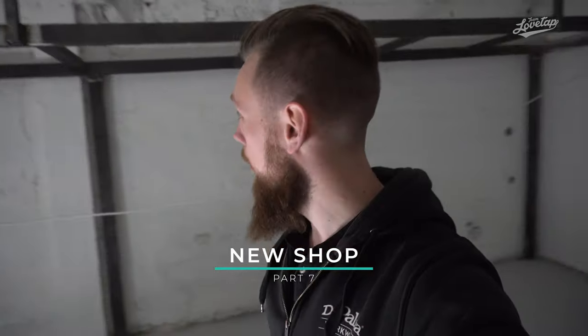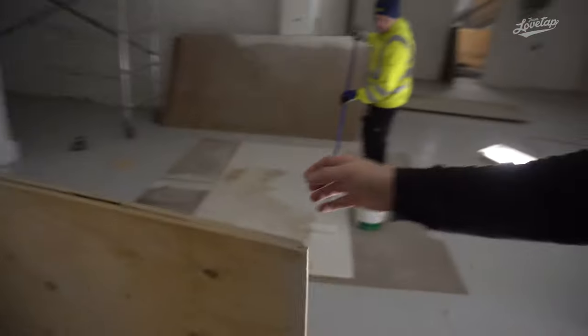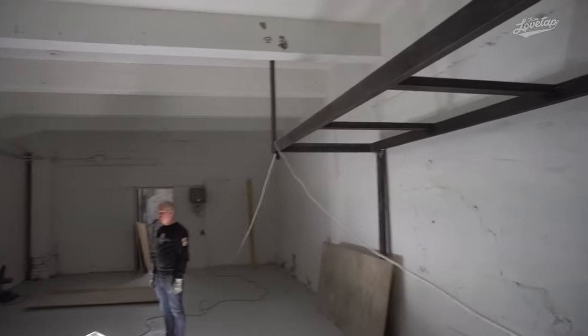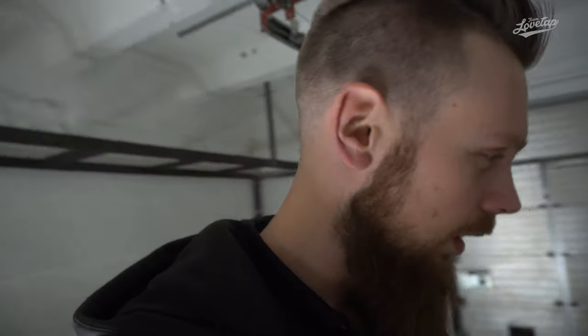Welcome back guys. We're back in the shop. As you saw yesterday, I got this bundled up. So today's task is to cover it with this wooden board. So Rickard is painting the underside white because we thought it would be a good idea to get it white on the underside to help with the lighting a bit. So me and Erik are going to cut them up in size, and then we're going to mount them. So that's pretty much it. Let's do it.